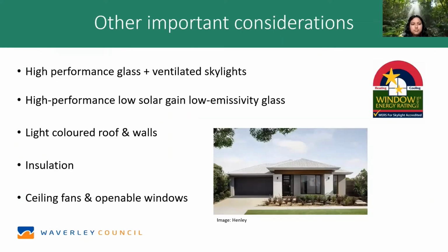So other important solutions that the consultants identified for us on how to improve the thermal comfort of our home is to look at your skylights. They are a really useful way of letting in natural light, but because they're on the roof, they cop a lot of that heat gain from the sun bearing down. Nowadays you can purchase high performance skylights, so they might use double glazing, and the window energy rating scheme also applies for skylights, and it rates the performance of the glass, and the higher the star rating, the better performing that will be.